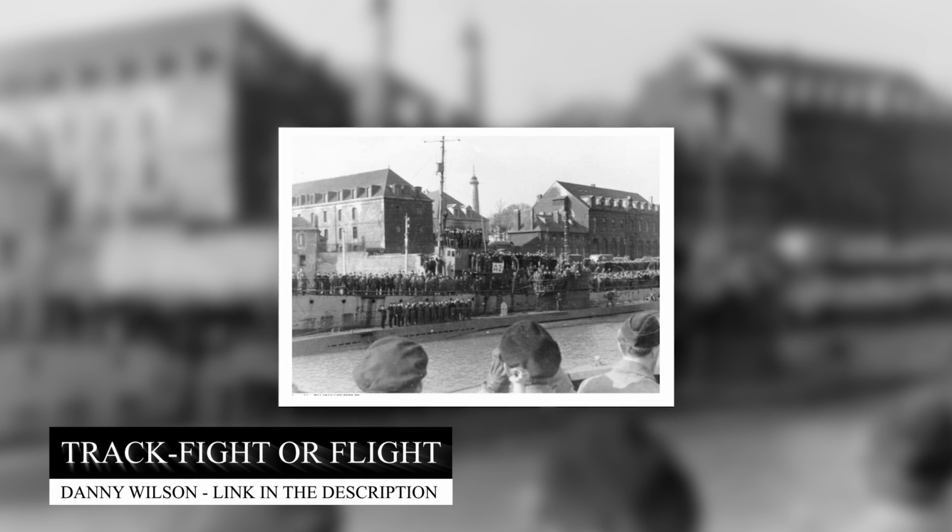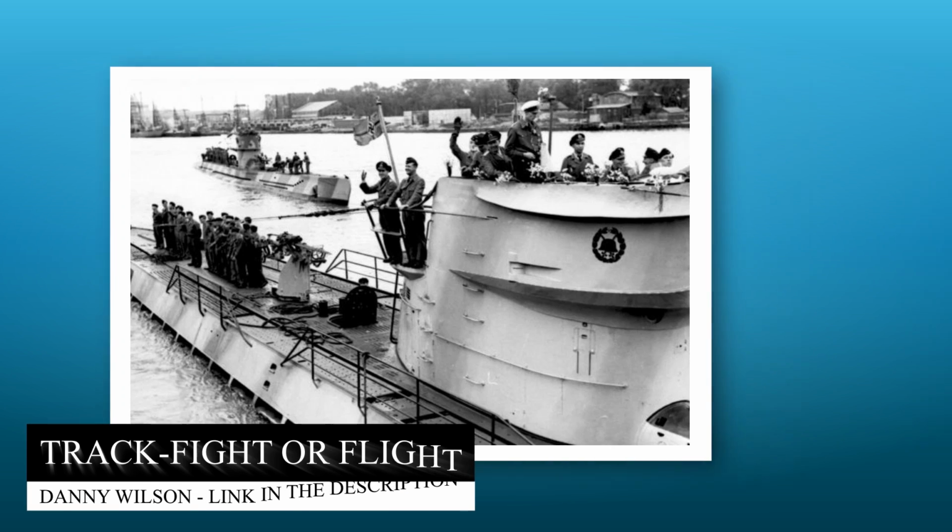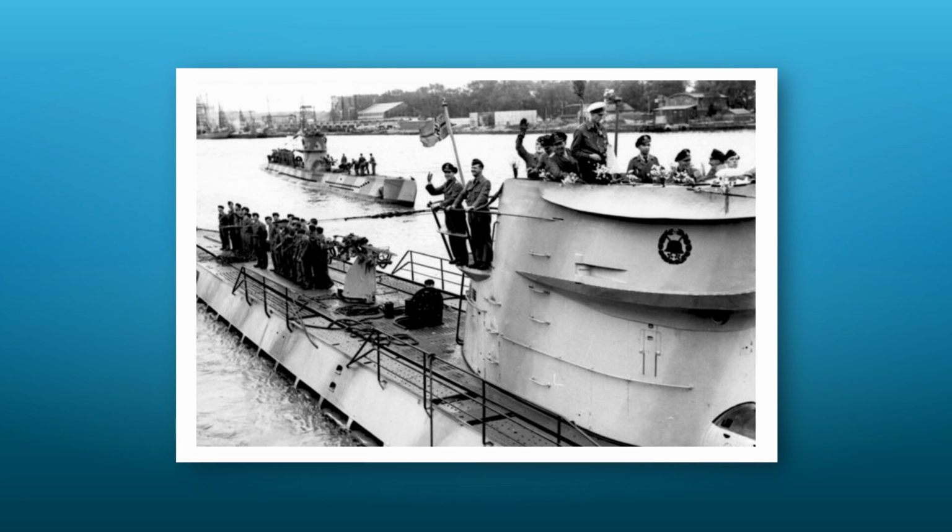U-123 fought at the edge of a maximum 22,000 kilometer range and only returned to port in occupied France once she had fired all 22 torpedoes and ran out of shells for the deck gun. U-123 went out on 12 patrols and ended her career having sunk over 200,000 tons of Allied shipping.